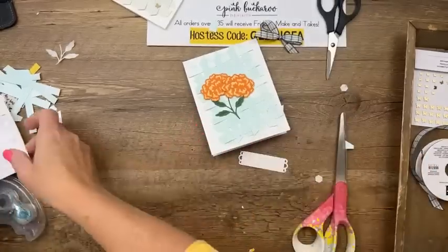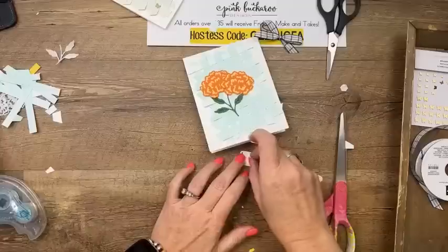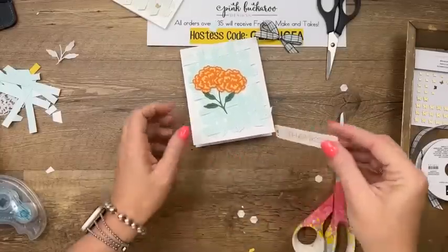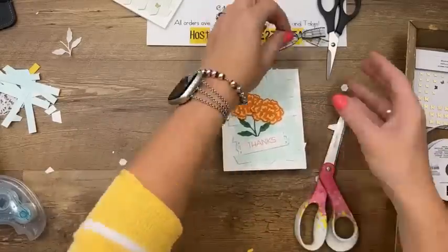Okay, now you have trouble with the adhesive sheets sticking. Really? I have never had problems with them. Lois, I know. Something about people watching makes everything go wrong.